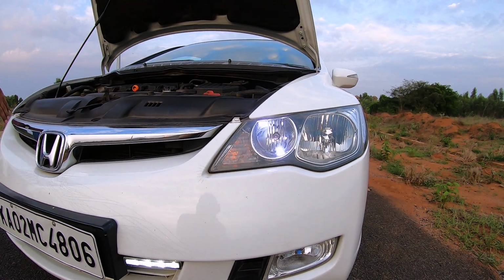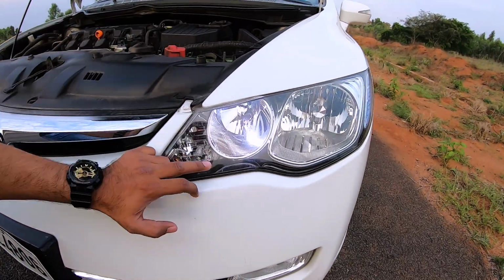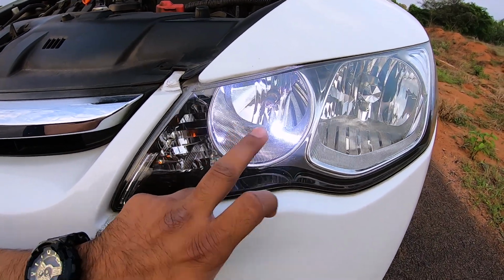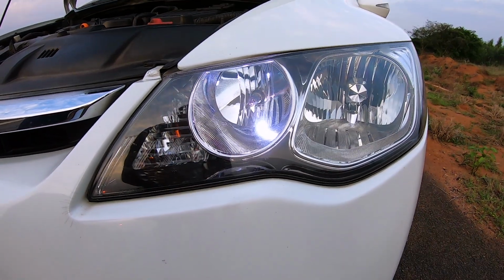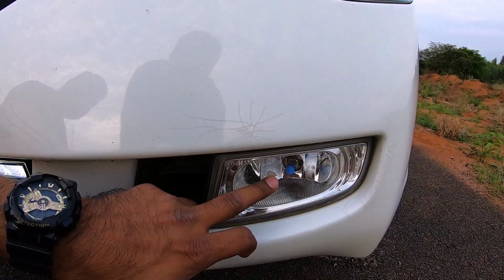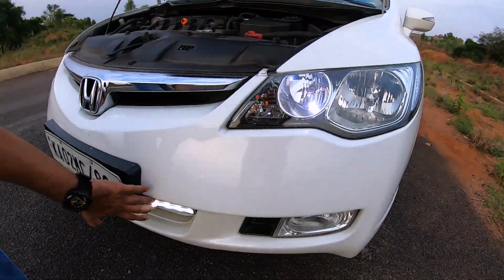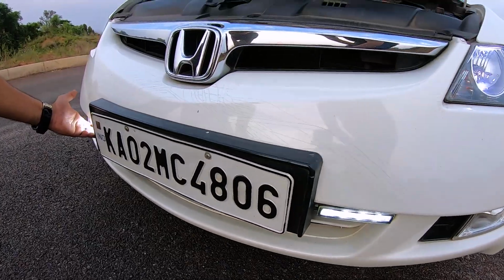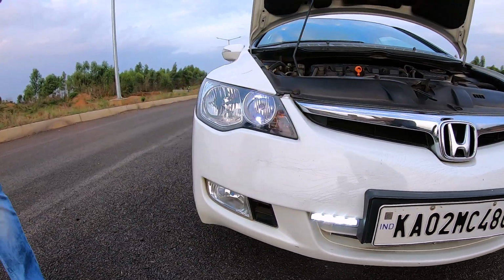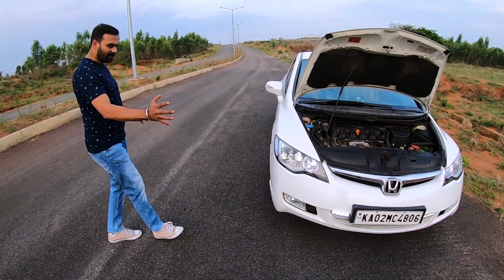So these are the LED bulbs that I put in for my parking lights, and I've also changed the bulbs for low beam and high beam to Osram Night Breaker ones. And these are some cheap alternatives that I bought, because the fog lamps on this are absolutely useless. They don't work. And I've got these extra LED lights here, which I wanted to work as daytime running lights, but I couldn't wire them as required. So this was what was done on the front.